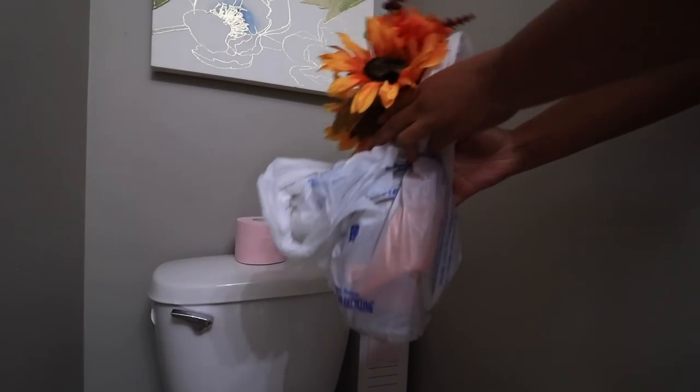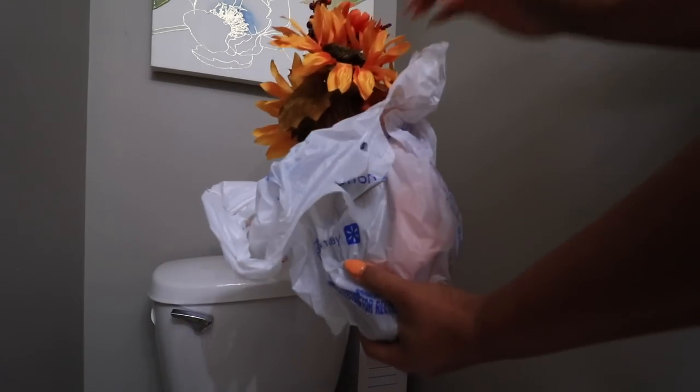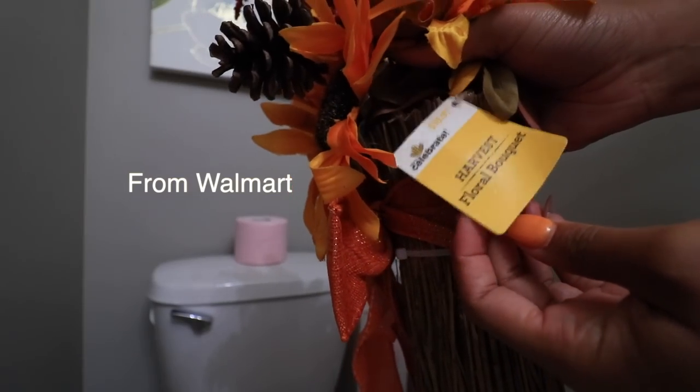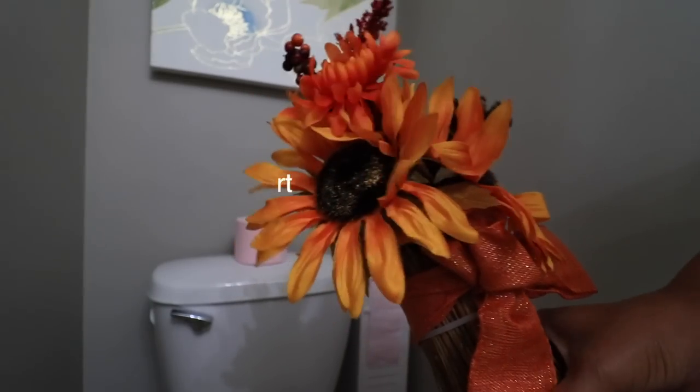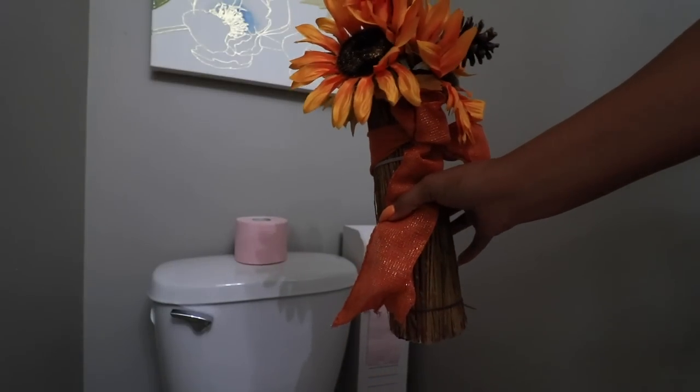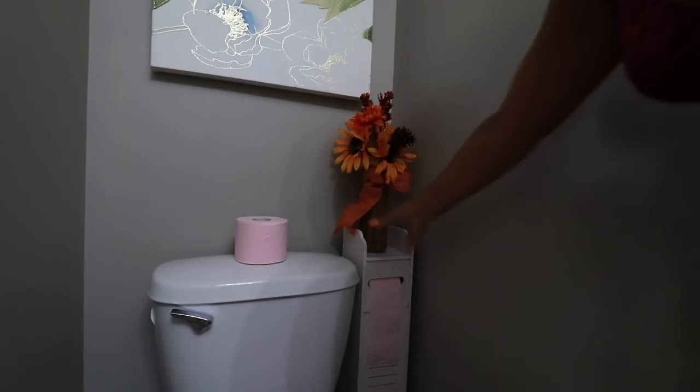Guest bathroom, I'm going to swap out for this plant. I picked this up from Walmart. It was only like 10 bucks, I think. I put some more fall decor in here. I cannot find the footage since I have more than one SD card, so maybe y'all will see that in an upcoming vlog. But I'm just going to add this little pop for the time being.